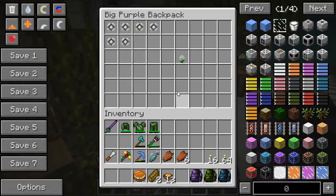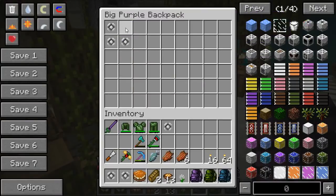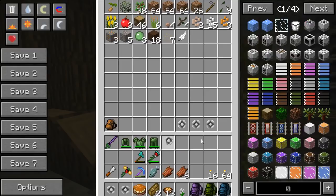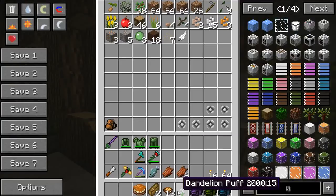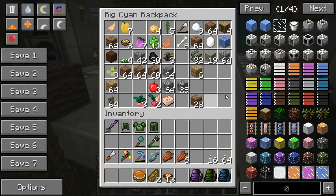But what kind of junk do we have kicking around? Dandelion Puff? The mystery safari nets. Let's actually put these away, because they're gonna be a really cool side quest. I can't wait to see what's in there. Apparently they hold random mobs. I just don't know what kind of random mobs. So those go down there. This goes in here too, little dandelion puff. Even though I'm so tempted just to like blow on it. I love dandelion puffs.